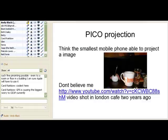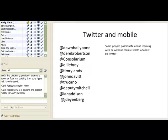Let's go back. Sorry, go back. Carol probably knows half these people, so I just put them up. I put a few lists of people that I follow on Twitter. A lot of those are educationalists who are involved in gaming, but also in mobile as well. Some stars there in the mobile space.